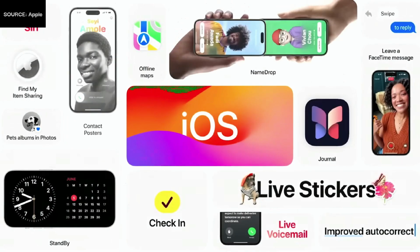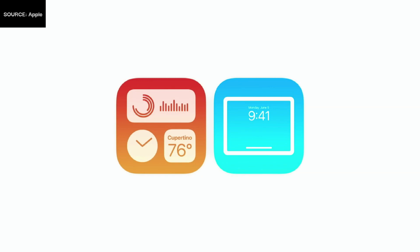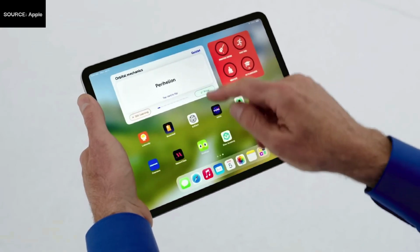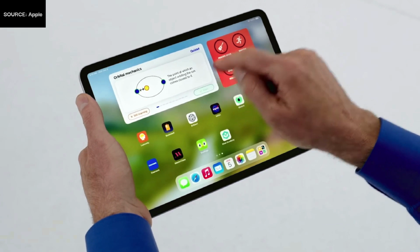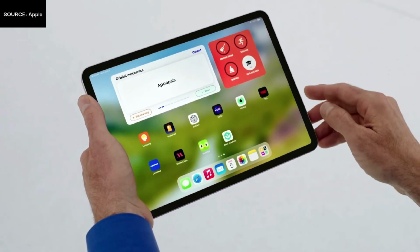And that's iOS 17. iPadOS 17 takes iPad even further with widgets and the lock screen. We've made widgets interactive, and I can take action directly in the widget without even opening an app. I can learn something new with flashcards from Quizlet and track it with streaks right away.